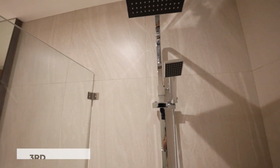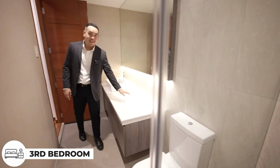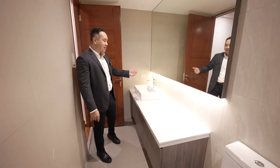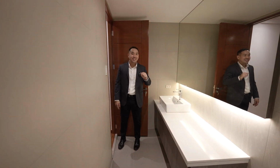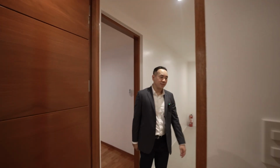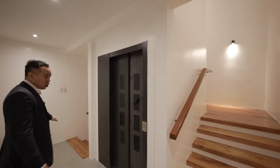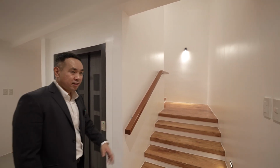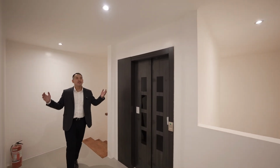I like that the space of this bathroom was maximized by having an extended countertop for the sink area. And that's a nice usable space for toiletries. Okay. And you also have that beautiful natural wood flooring for the stairs. Let's head on up. Now we're here at the fourth level, the top level of the property.